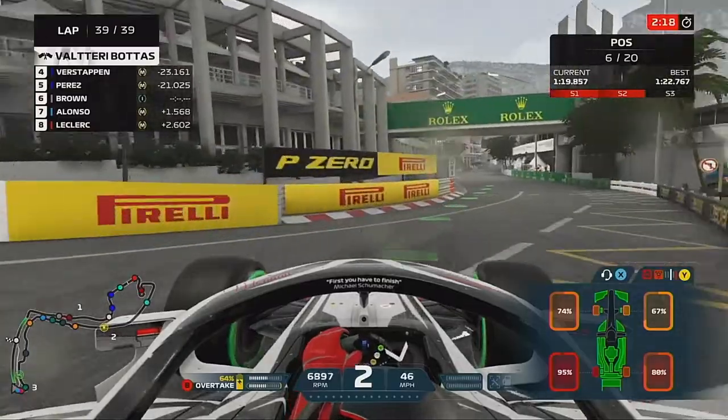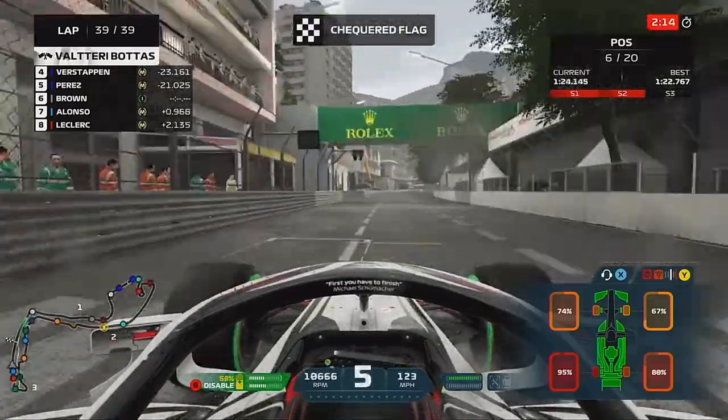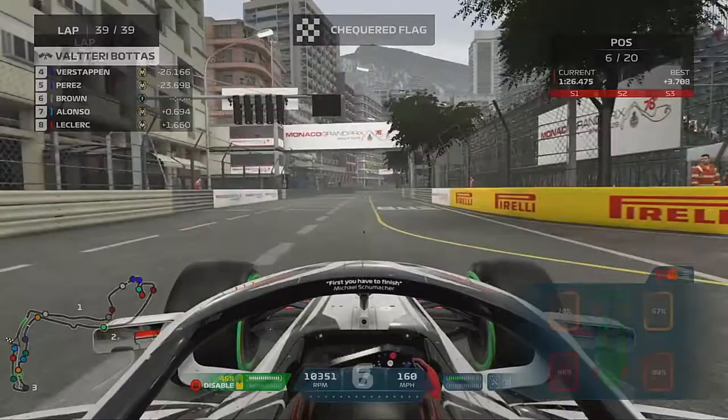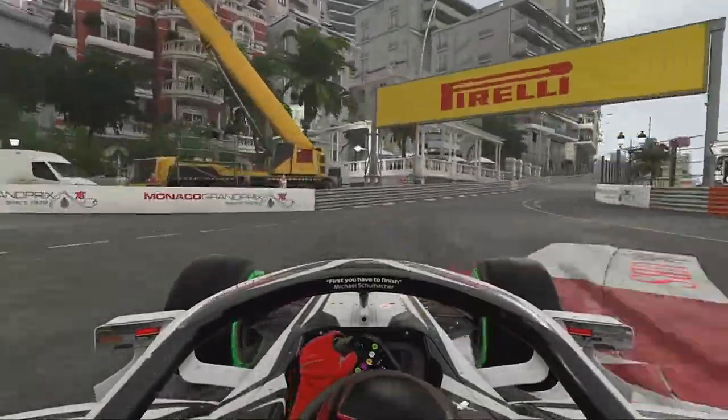Round the final corner, we were being caught by Fernando Alonso and Charles Leclerc. But we are going to come home for our first ever points. Okay, pick up rubber and bring it home.